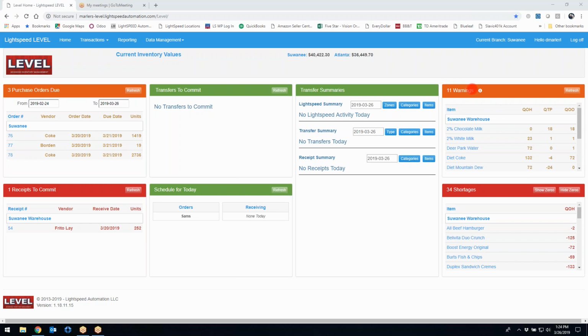And then the two boxes over here in the corner, on the far right hand side, to me are the two most important ones that we can offer an operator, because these are the ones that will tell you you're either about to have a problem or you do have a problem. The warnings box will give you three particular data points: QOH is quantity on hand, QTP is quantity to par, and QOO is quantity on order. This will tell you that you've got product on hand that is below your established par levels. As it stands right now, the operator will establish what those par levels are. And then it will show you if you have any product on order to cover it.